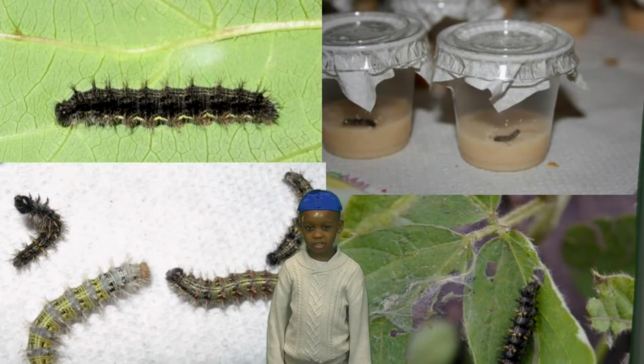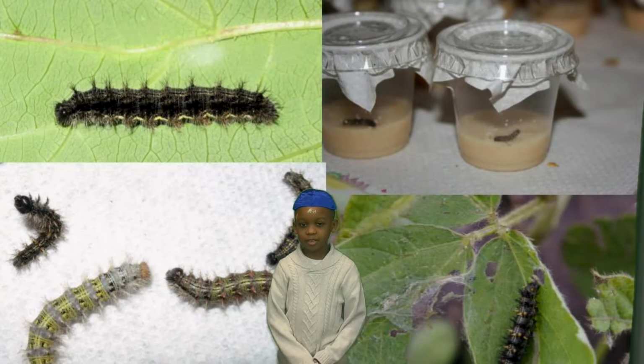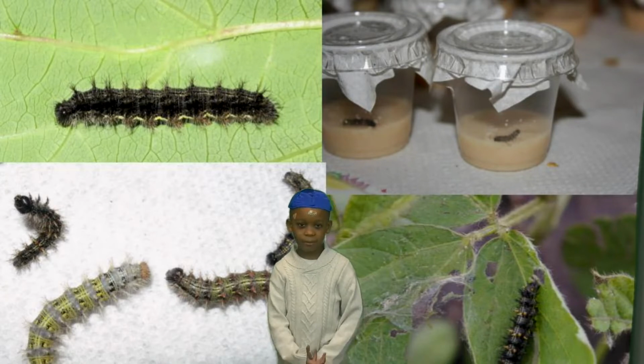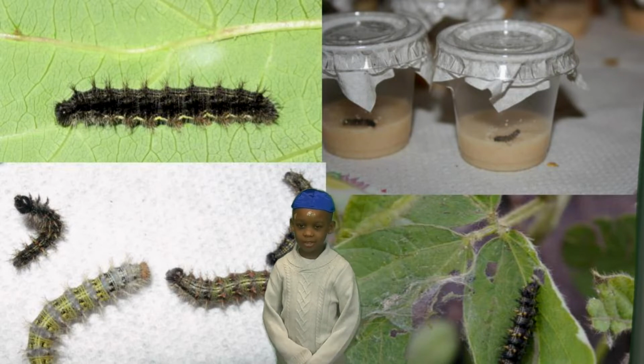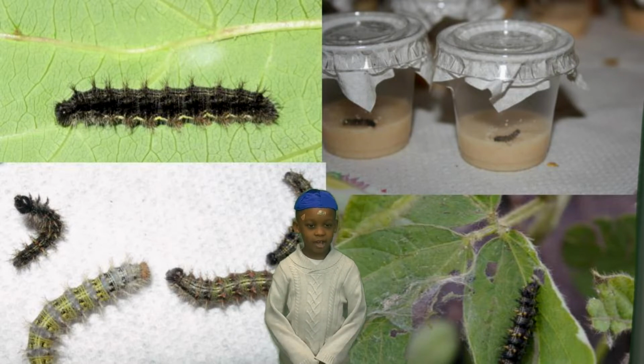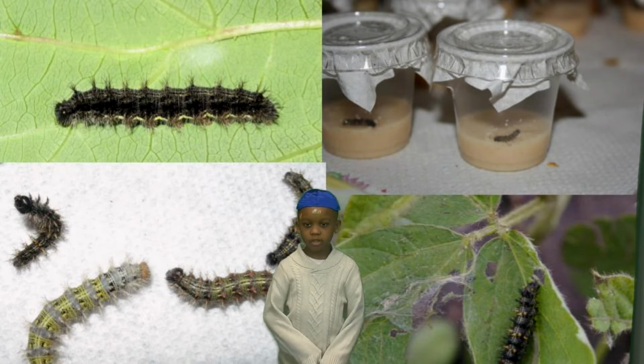The next stage is the larva stage. This is when it is a caterpillar. During this stage of the caterpillar's life, it is eating and pooping all the time. This is also when the caterpillar molts. Caterpillars eat many leaves. They first eat the leaf that they hatched on, and our caterpillars ate mixed food because they were not in the wild.